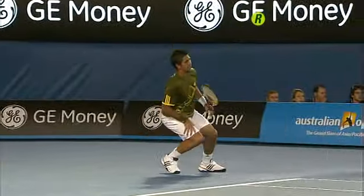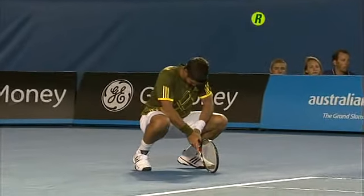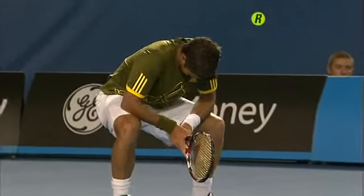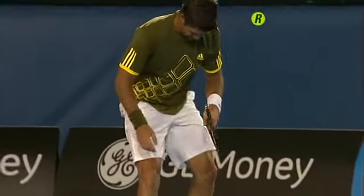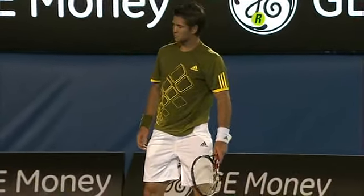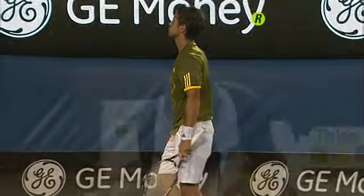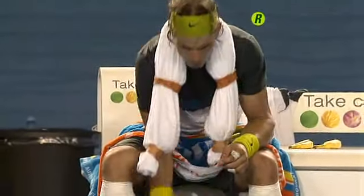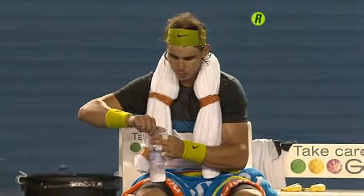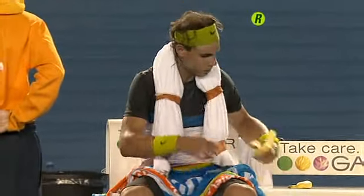He's so exciting to watch because he's got that mixture of brilliance and the sort of flair that he has, and he combines that with now the defensive play being a lot better, and also mentally he hangs in there. Before he was very flaky, it was up and down, good winners, but a lot of bad losses. But now he's playing a much smarter game out there.